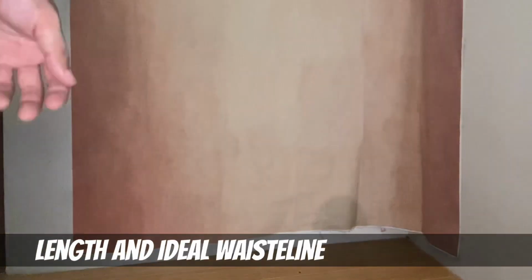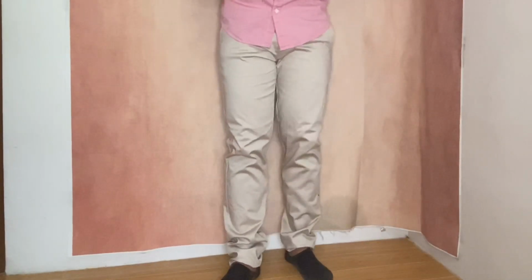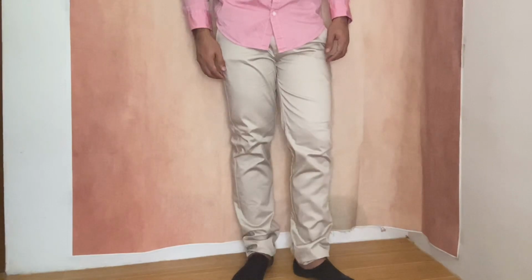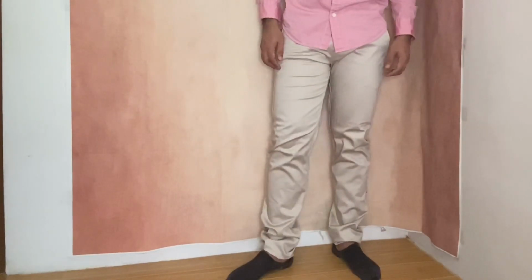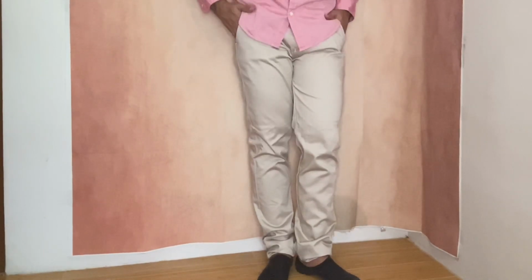Let's start this video. Let's start off with your pants. There are 2 things you need to take into consideration. First thing is the length of the pants. As you guys can see, the pants that I'm using here haven't been altered, so there is a lot of excess fabric on the legs area and especially at the bottom, and we don't want that, okay? It doesn't look neat and you will look shorter than you actually are.